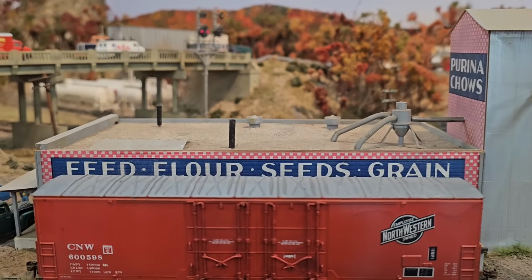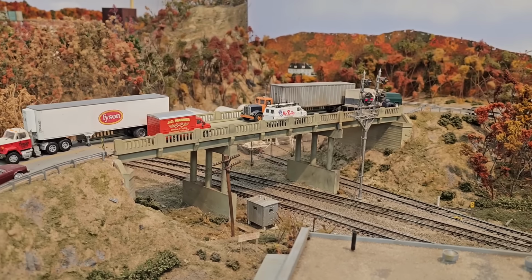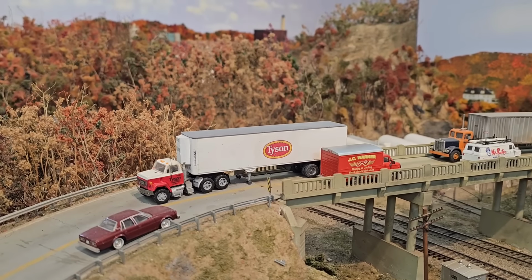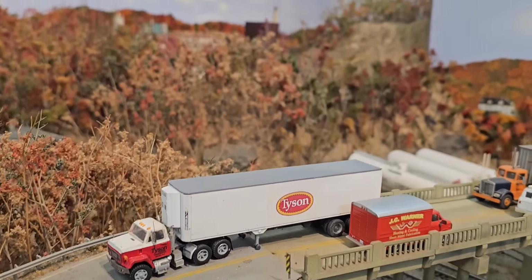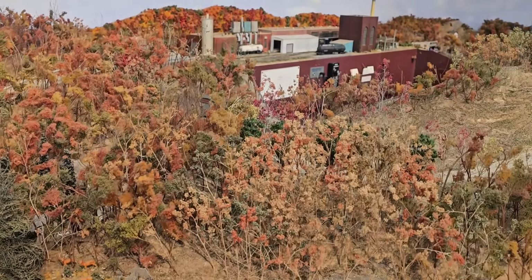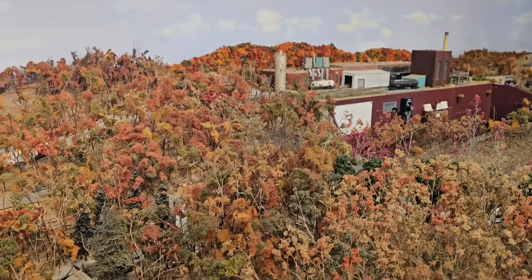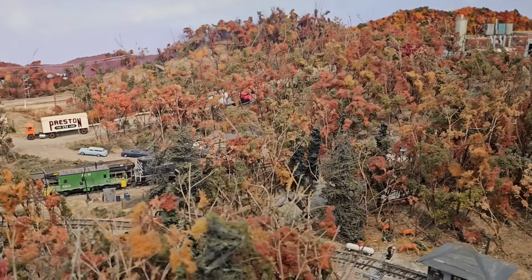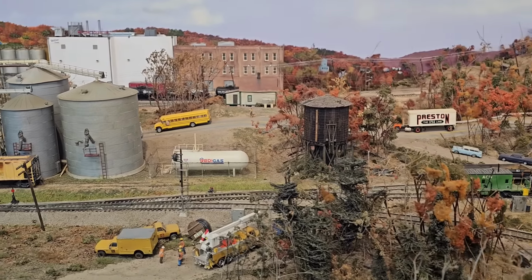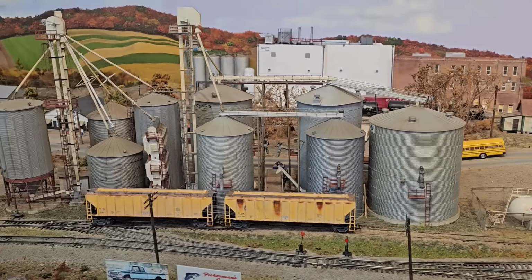All the cars are nicely weathered. They're not too weathered. They're right on the money. Unbelievable quality of the workmanship. When I interview him, we'll talk about the trees, some of his techniques. This is a spectacular scene here.